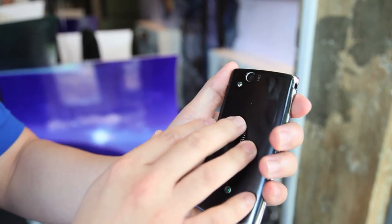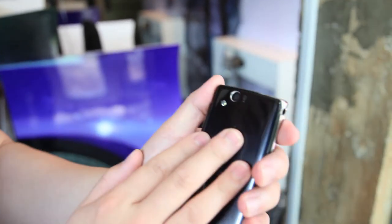So the minimum lux that you can take? Sorry? Minimum lux that you can take? I do not have the figure. You don't have it? Okay. We'll get back to you on that.